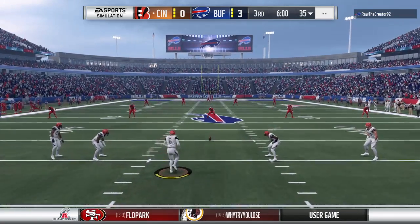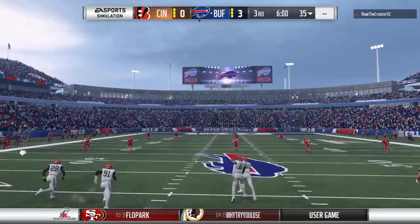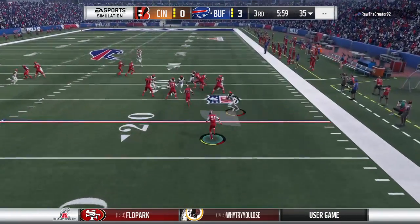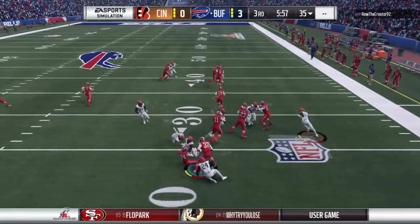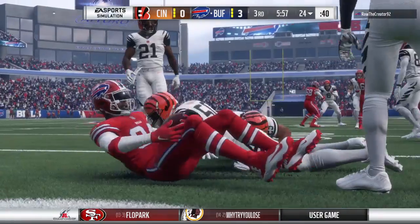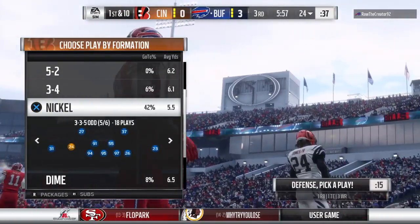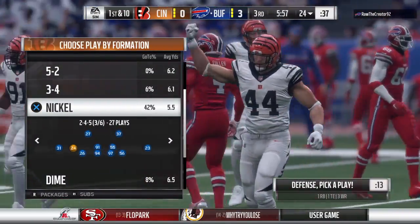So both teams have their marching orders, and we'll get going again here in quarter number 3. This will be fielded at the 8. Fights loose. Out come the Bills now as they'll go on offense first here in this third quarter. They have the lead. Now they'll be looking to extend that lead.